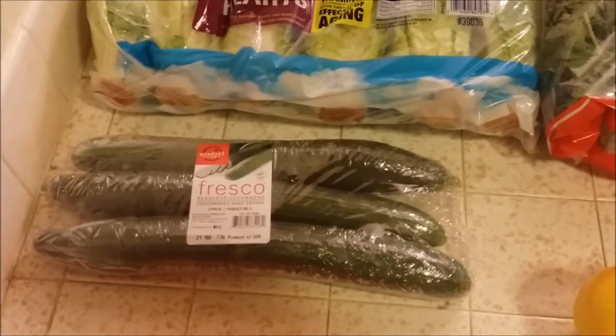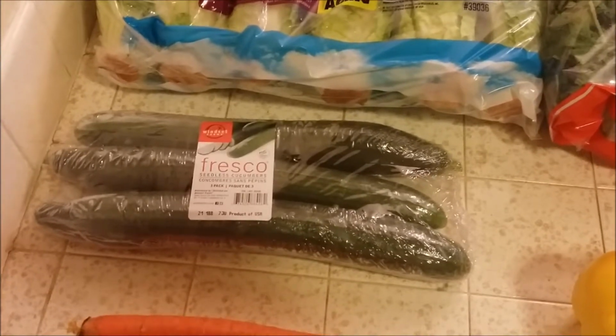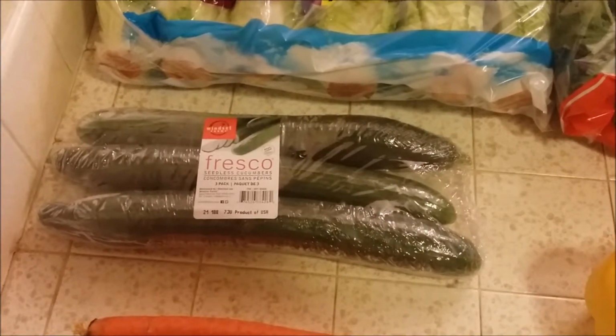They love cucumbers. You can give them those as much as they want. It's very little nutritional value, but good treats. Your guinea pigs should love those.